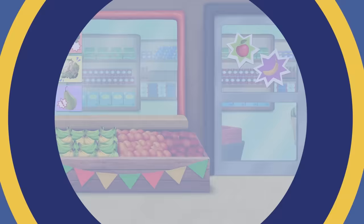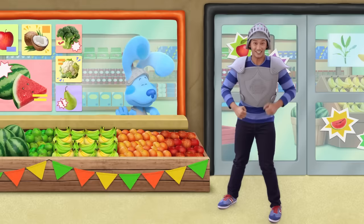The Blue Knight has entered the grocery store! We must follow! Onward!